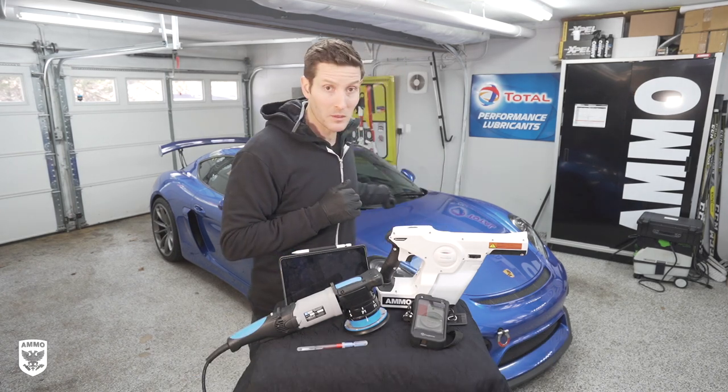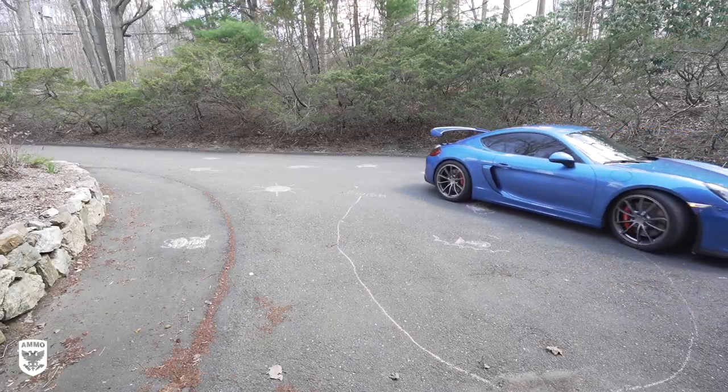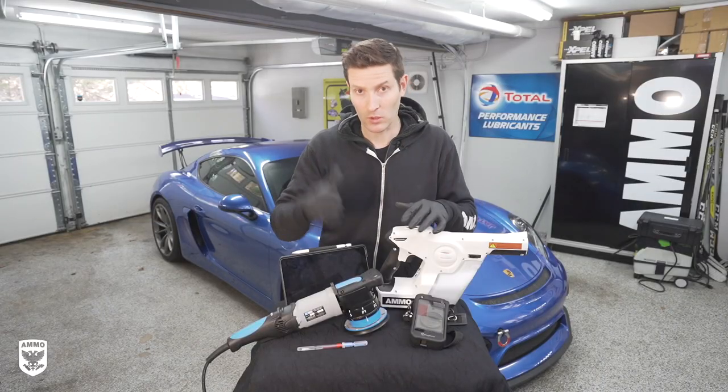So let's use them. I gotta bring this car outside, start washing it, but then come back in here and we'll go through the process and I can show you how it actually works on a real car.